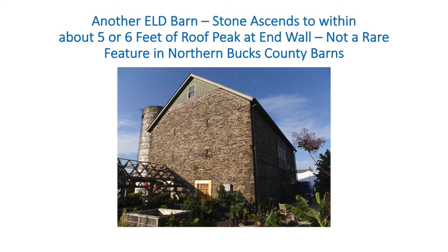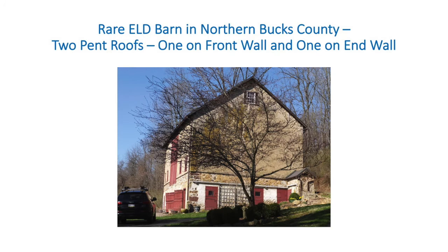Another one in northern Bucks County. I want to show you this one. Okay, this is very interesting. Look at this barn. Again, it's around Springfield Township. Everything is in Springfield Township.